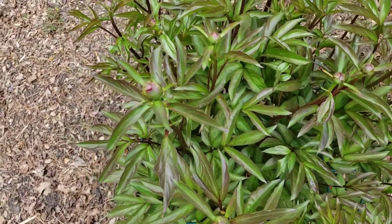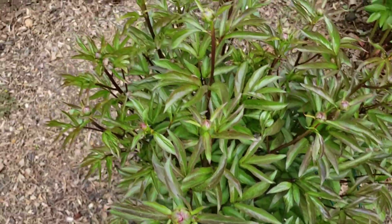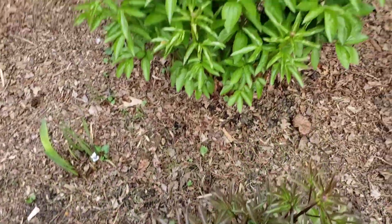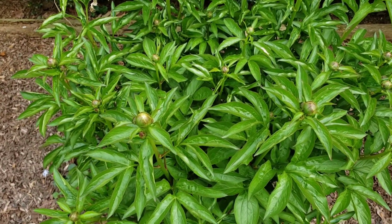This is my pink one. It looks pretty good so far, but I did see one bud that didn't look well, and I don't know why that happens. Sometimes it does and sometimes it doesn't. And this white one does well. I've never gotten any disease issues.